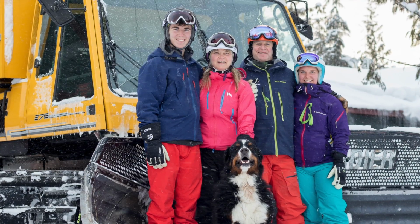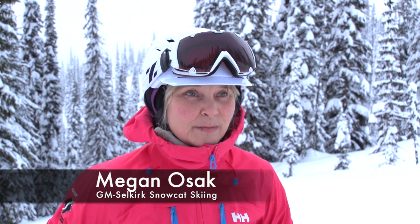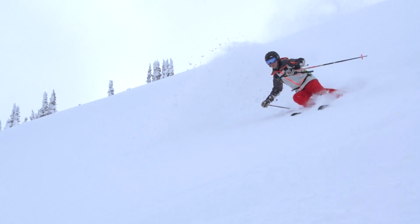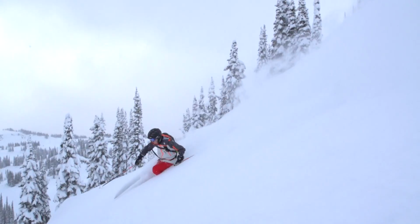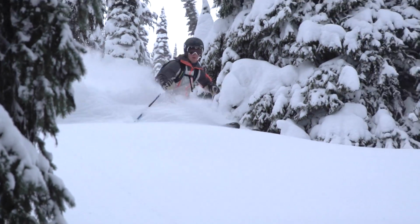New owners Paul and Megan Osak were drawn to the Selkirks by their love of skiing. Skiing has been a passion. We moved to this area 15 years ago, and our kids were brought up on skis, and we fell in love with the incredible powder snow that happens in this part of the world.